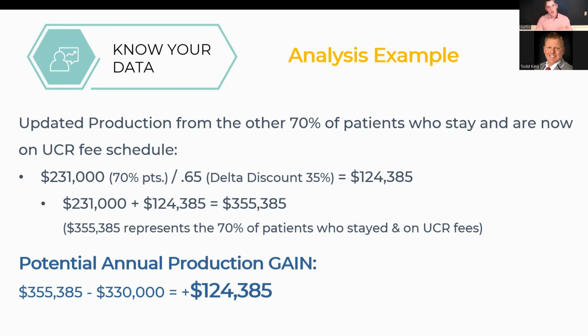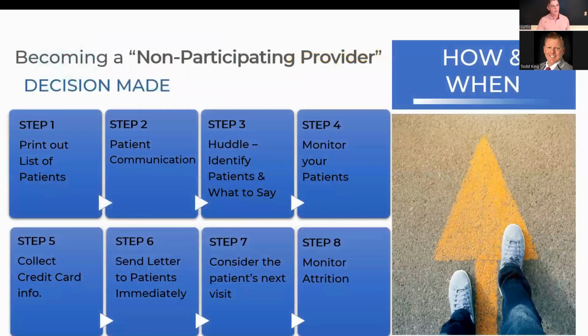So let's talk about some of the strategy here on how to do this. We've done the analysis. We know where we're going. We know how to calculate what the thresholds are and the potential loss around that and different ways to mitigate the loss on it. Let's talk about how to make it real. As I mentioned, a really important document for you is going to be the white paper at the end of this, which will give you a playbook that you can customize for your practice on what's going to work for you.